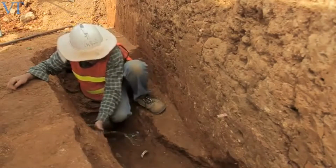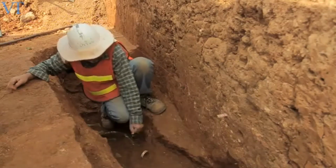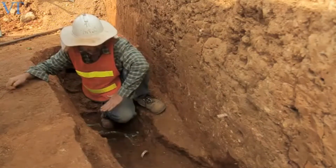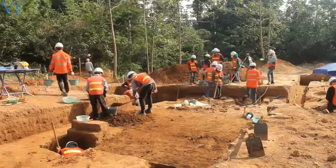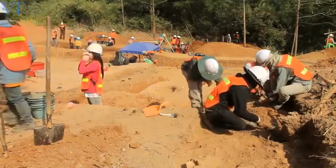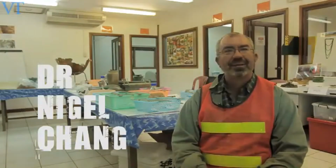So this is one side, this is the other side of the grave. And as we got to the bottom, we started to find all of these artifacts. Oh, it's fantastic! It's absolutely fantastic. When we first came here, I had really no idea what we were going to find, but I knew there was an empty area. We just didn't know anything about this area, particularly Savannakhet province, archaeologically, and it's fantastic.